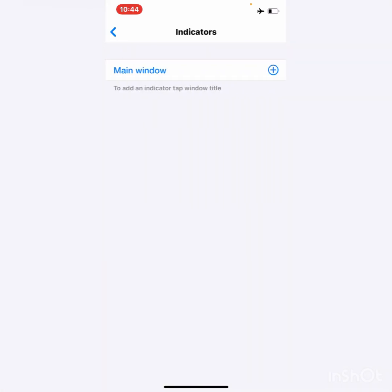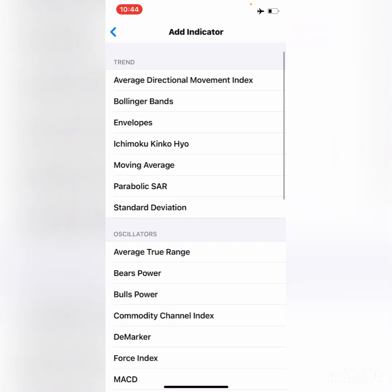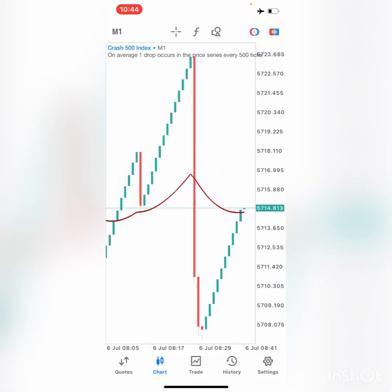Okay, so the first indicator that we want to install is a moving average. This is going to be useful for your take profit levels, so make sure you have it, right? This moving average has the following properties: a period of 50, a shift of 0, a method of exponential, apply to close, and then the styling. I chose the color red. You can pick any color of your choice, but please make sure you remember this color because it's going to be significant when it comes to take profit levels, right? Then you're going to click on done. Okay, and you can see that on our charts we now have that trend line that we just installed, which is the EMA 50.